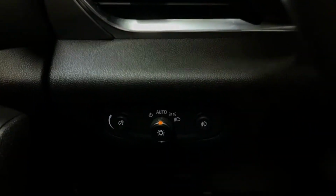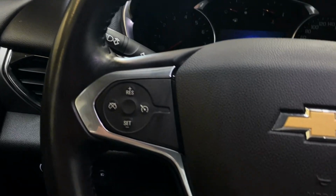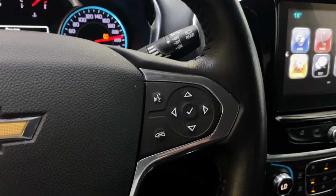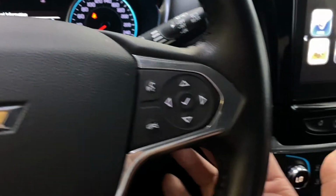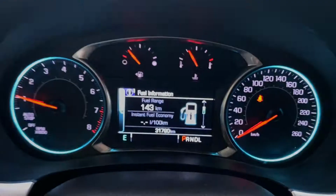As we get into the Traverse LT, on the left-hand side of the steering column, you're going to find your automatic light control. On the left-hand side of the steering wheel, you do have your cruise control settings, and on the right-hand side of the steering wheel, you do have your multi-directional pad with the answer and hang up, as well as your voice recognition. On the back of the steering wheel, you do get your multimedia controls. You have your volume rocker and seeking controls.